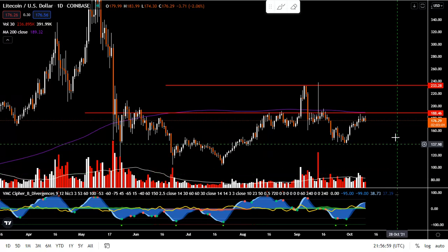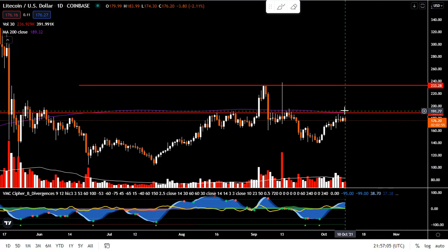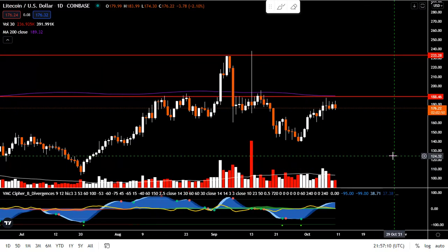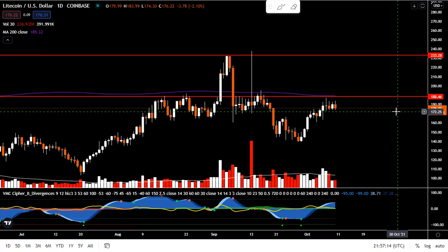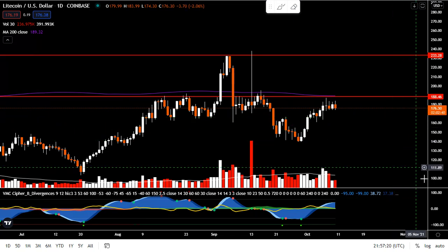And then if we're able to break over top of that, I would be looking up to that big round psychological number of 300. Now, we got a lot of work to do, guys. Like we said, we got to get up through this and turn it into support. And as support, I would like to see us hold about $170, and then probably about 165 are going to be the support areas we're looking at.